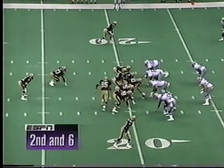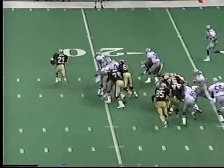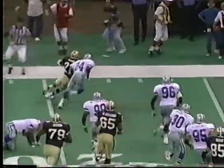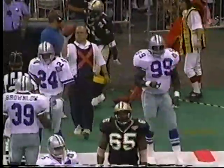Neal and Brown, the running backs behind Wade Wilson. Brown. Speed to turn the corner and pushed out of bounds at the 16-yard line by Larry Brown.